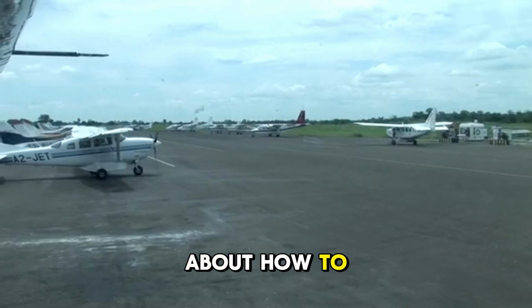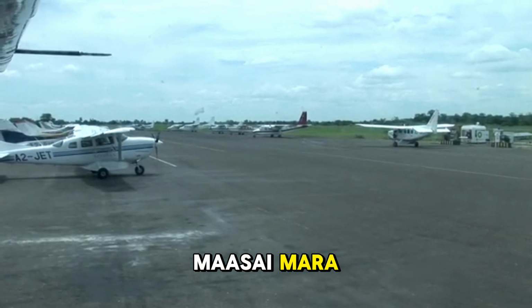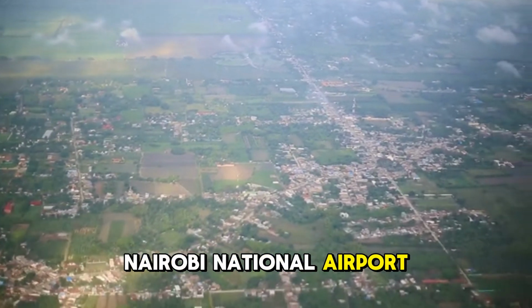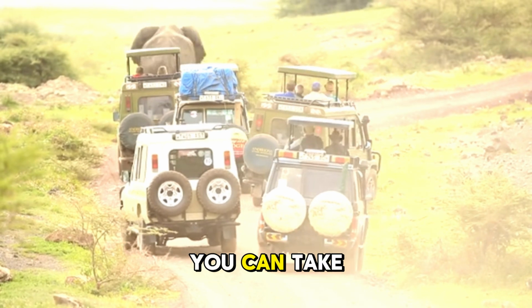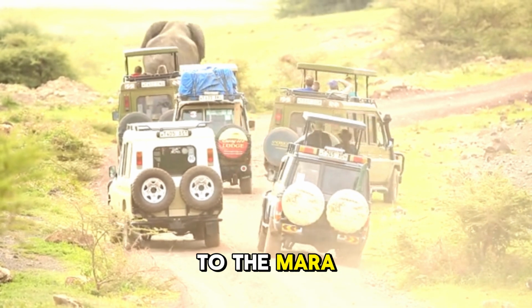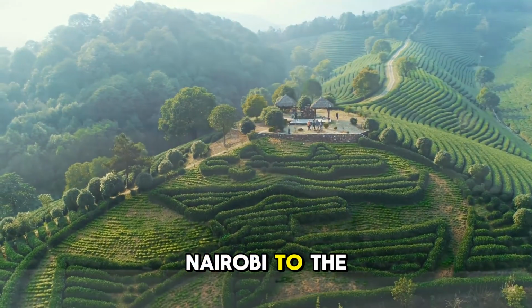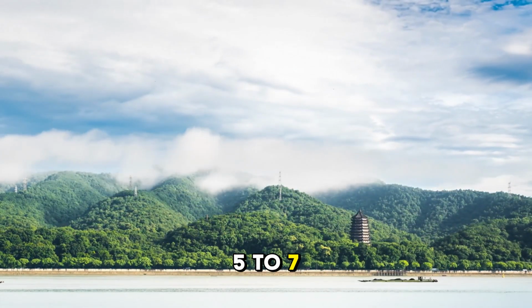Now let's talk about how to get to the Maasai Mara. The closest airport to the Maasai Mara is the Nairobi National Airport. From there, you can take a domestic flight to the Mara. There are also road transfer options available. The drive from Nairobi to the Mara takes approximately 5 to 7 hours.